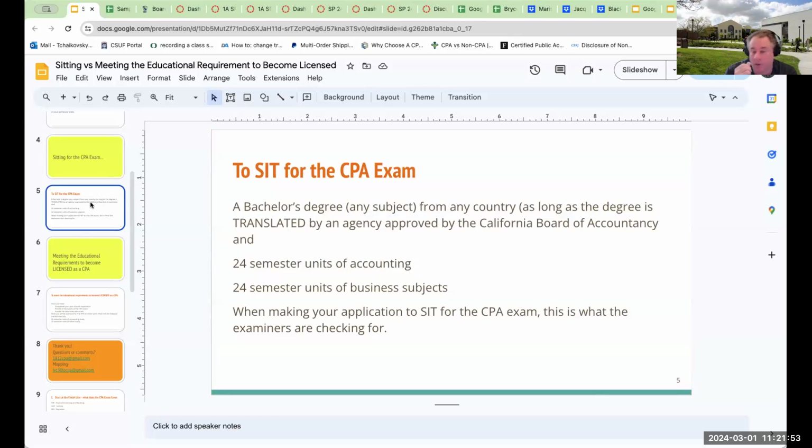If you are going to be working, if you get an offer letter from your employer, oftentimes they will give you access to Becker or UWorld or Ninja or Gleim. They'll give you access to a CPA review course, right? They'll give you access to Universal CPA Review. They're going to give you access to a CPA review course.